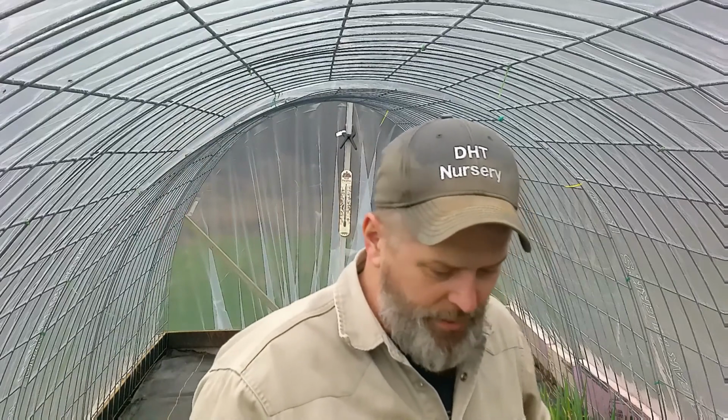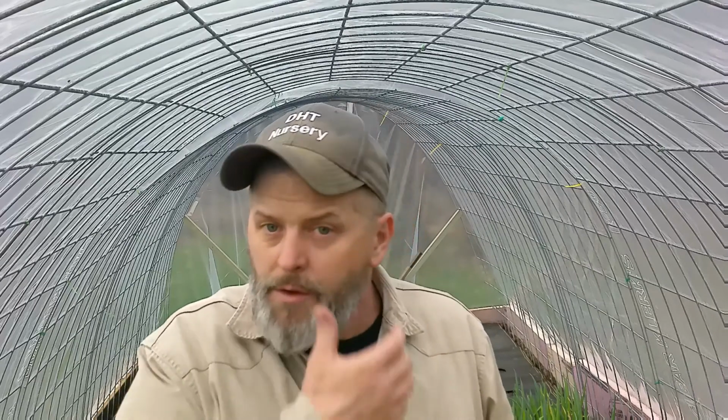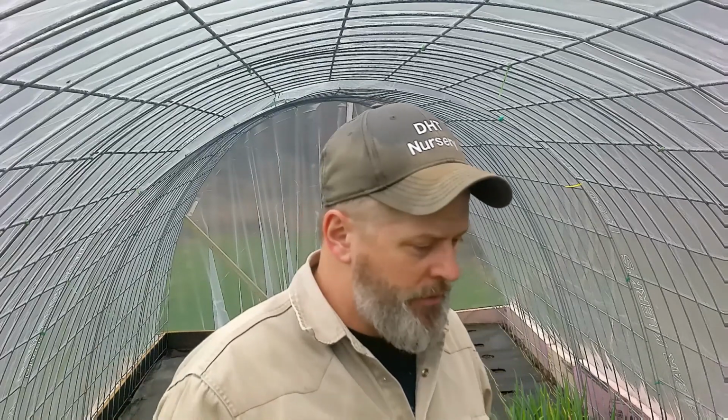So now I'm going to go get the flats and get set up in here for the storage area for the plants till we take them to the auction, and we'll probably keep some more in the greenhouse as well. So once we get those up here, then I'll show you what it all looks like and how it turned out, and hopefully the weather holds up.